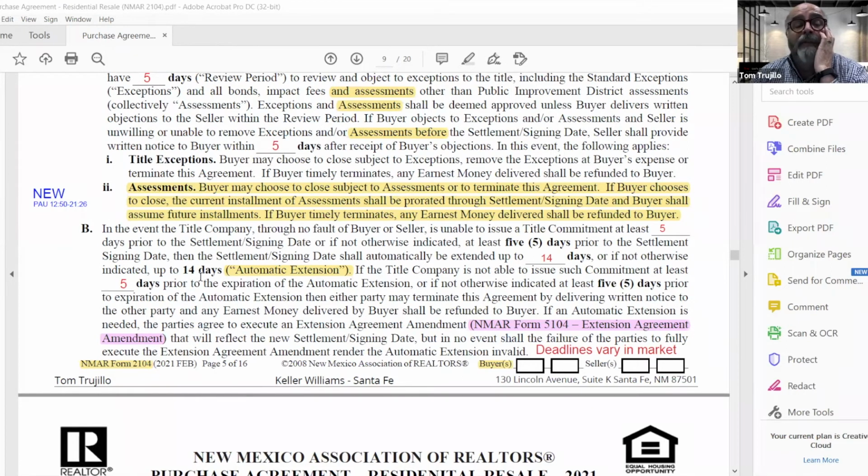Now, this is the one I'm talking about, where that title commitment really depends on the variance in the market. I don't know how quick everybody is up there in Farmington these days, but I can tell you, in Rio Rancho, I've heard of one where they couldn't get a title commitment for 120 days. Those are conversations you definitely want to have with your title people, because you want to be upfront with your buyer, and you want to be upfront with the seller, that if you need 90 days to get that title commitment, do it.